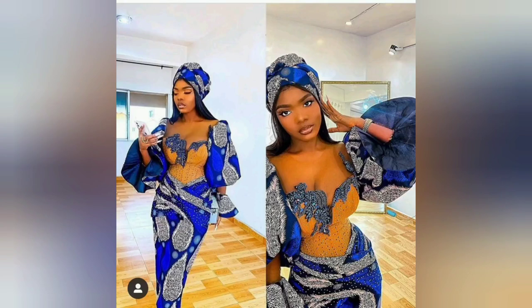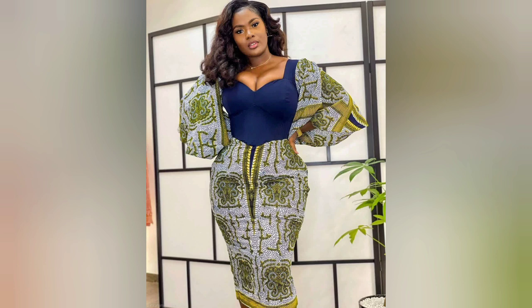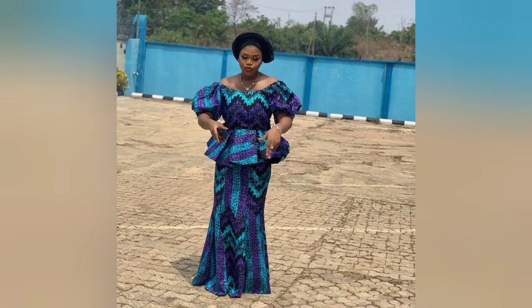Guys, look at this beautiful Ankara gangster. Look at the sleeve of this gangster. I love the chest, and the details on the sleeve are so beautiful. Look at this particular print, I love the color of this print. The design is one of the old Ankara designs we have had from day one.